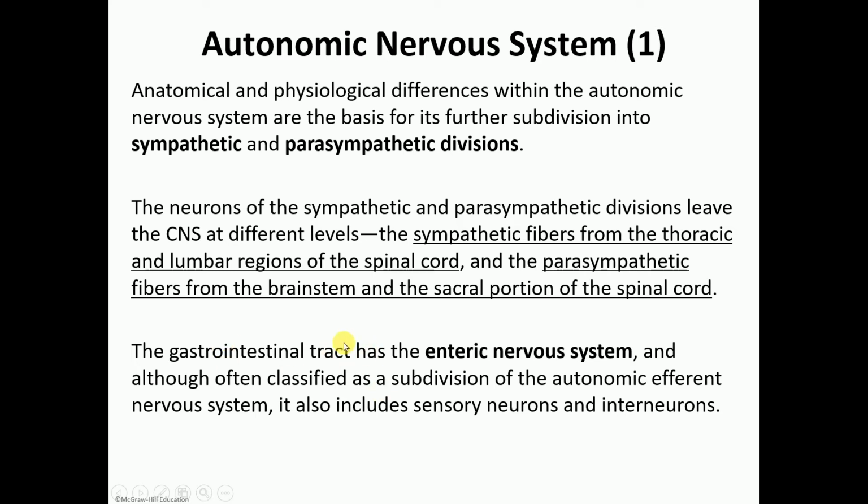The GI tract actually has its own nervous system known as the enteric nervous system. Remember when we were talking about the different neurotransmitters, we said that most of serotonin is actually found in the GI tract. This is why, because the GI tract has pretty much its own built-in nervous system. We could also classify that into sensory, motor, and interneurons. So the enteric nervous system is kind of like a built-in separate nervous system.